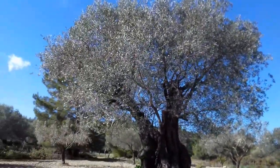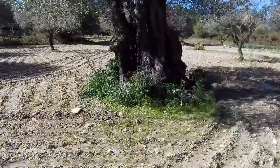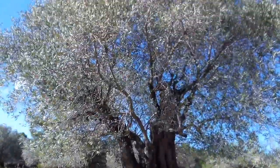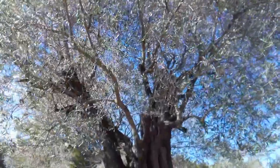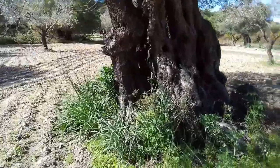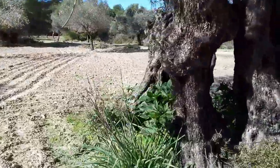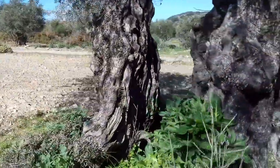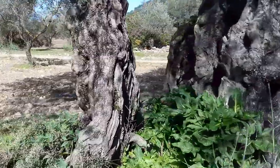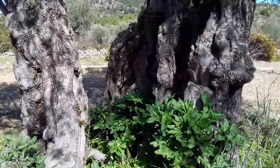But this is the one here that caught my eye. This big tree, still alive, but it's split into three, and you can actually walk through it. Three different sections, but obviously the same tree. And these nice plants you see growing up round about it are the plants I've showed you in previous, the death plant.